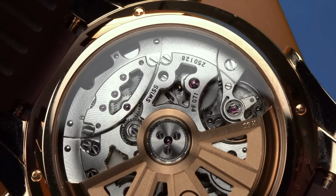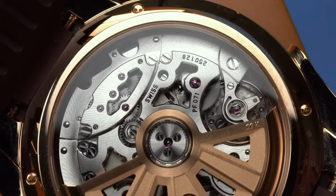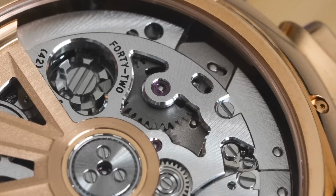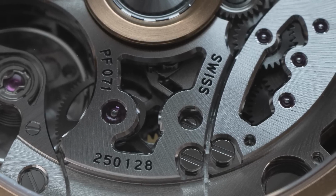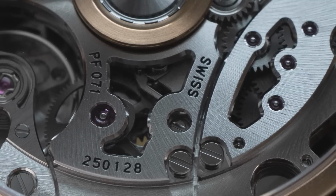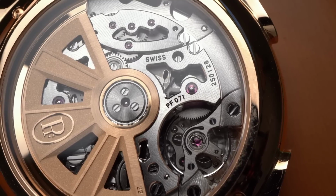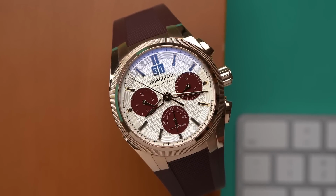And as you might expect, this is one good-looking piece of machinery. I really like the design of the bridges here, some unexpected shapes, and a lot of anglage. Those are the polished, beveled edges of these bridges and plates. And that's all finished by hand. The brushing is also a bit unusual, not the traditional Geneva stripes, but instead stripes that radiate out from the center of the movement and curve as they go out, almost a spiral, but not quite. And then there's the 22 karat rose gold rotor weight sitting above the other more than 300 parts of the PF071. And I think the dial is just as interesting and beautiful as the movement.